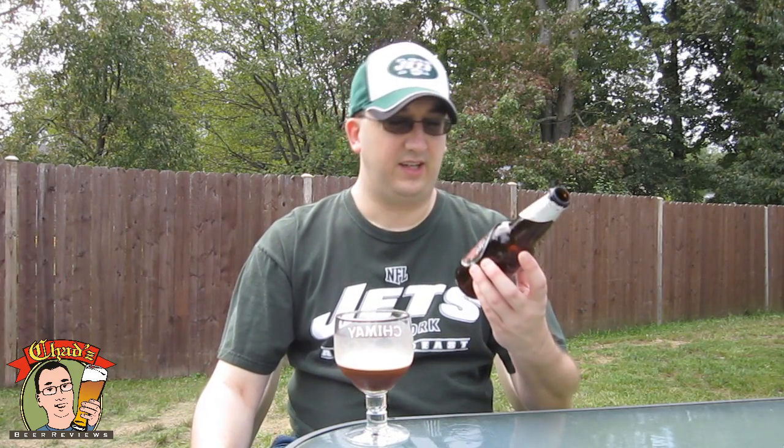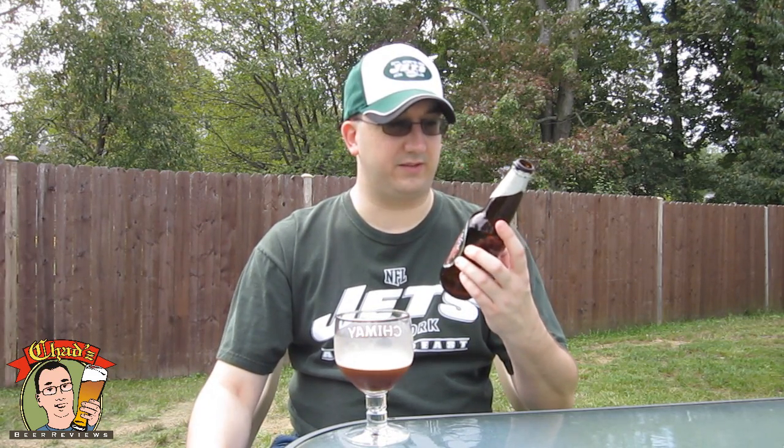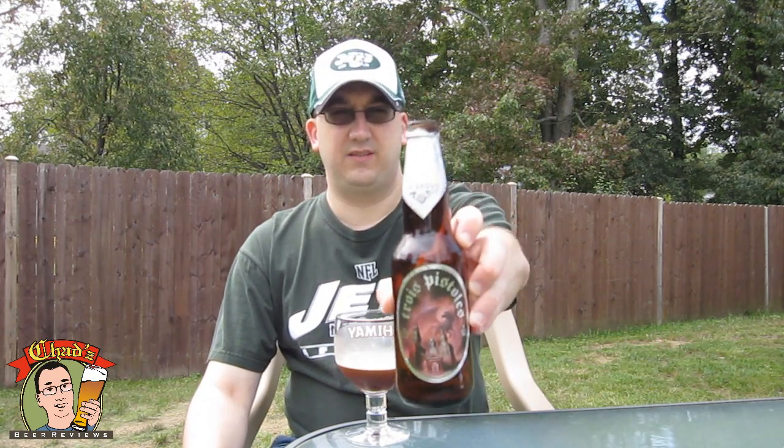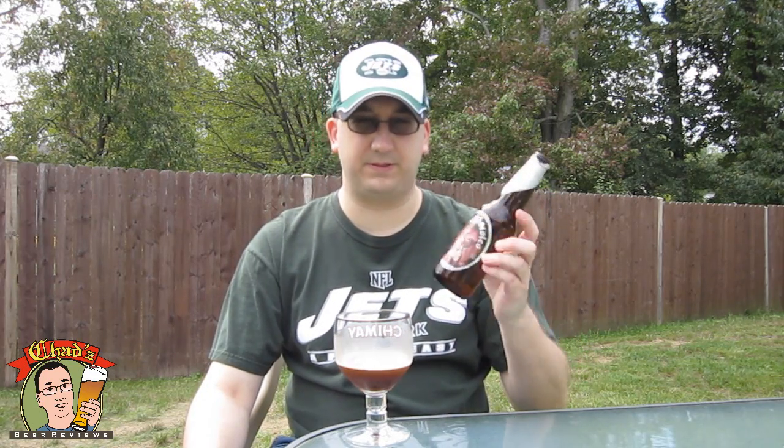Yeah, so I like this beer. It's really good. I've actually had this before, and I have had almost the entire Unibroue line at Mahars. I just hardly ever review them on camera. So yeah, I like this one. I'm gonna give it a solid 8 out of 10 for the Unibroue Trois Pistoles.